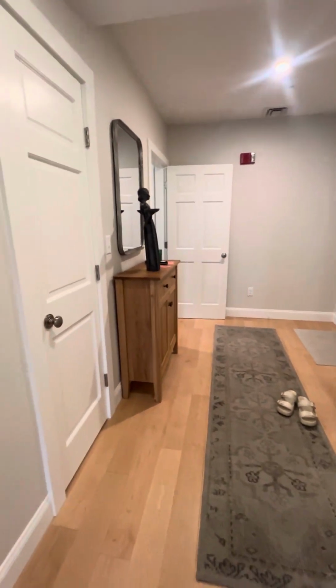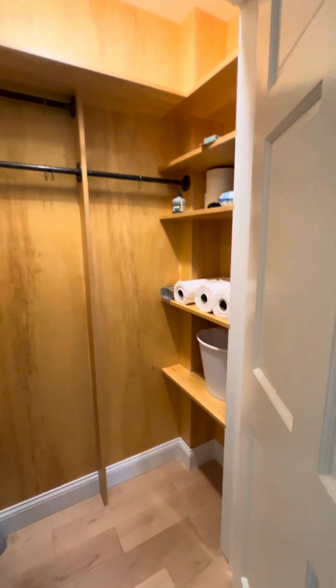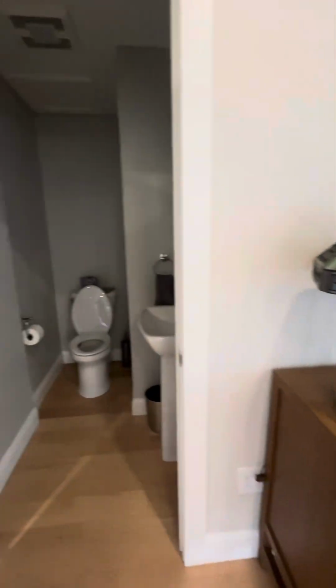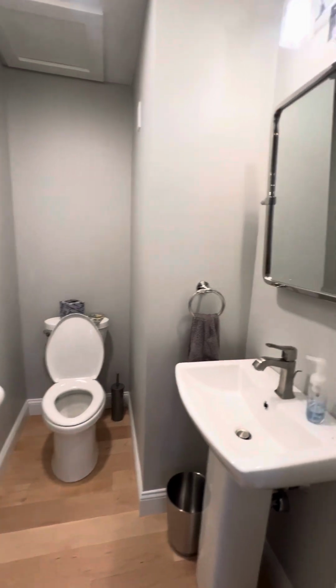So when you first enter, you have this little foyer. There's a supply closet here, and then you have your coat closet here. And this is probably a pantry, honestly, but just more storage. And a half bathroom here. Okay, just a guest bath.